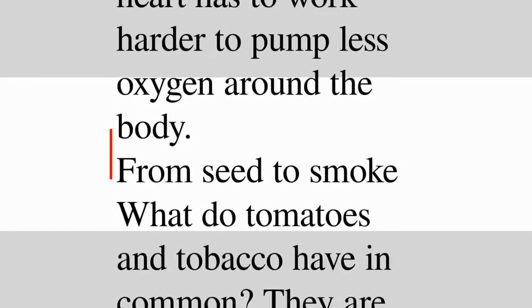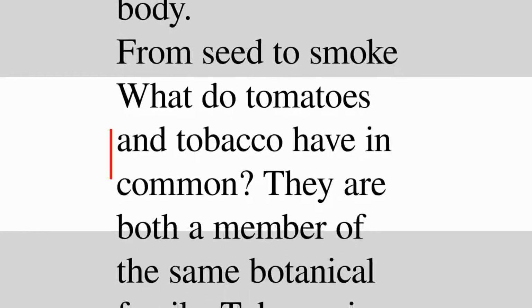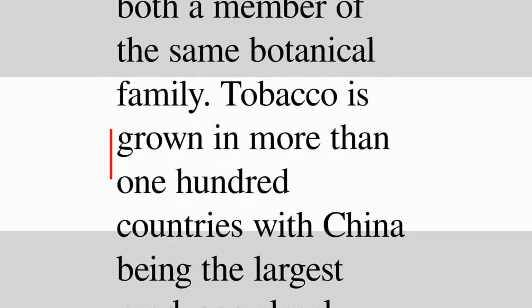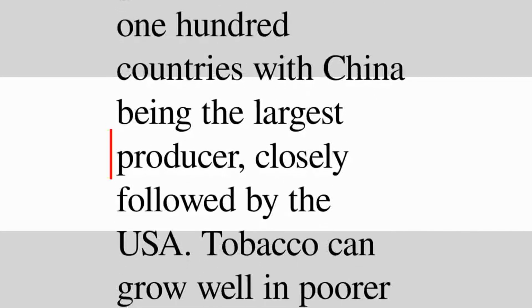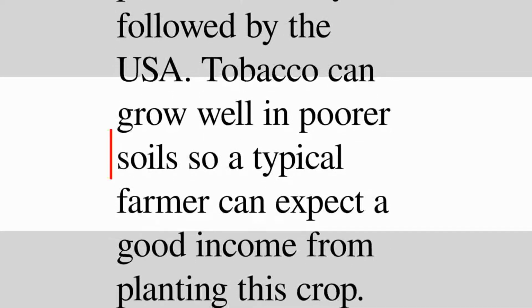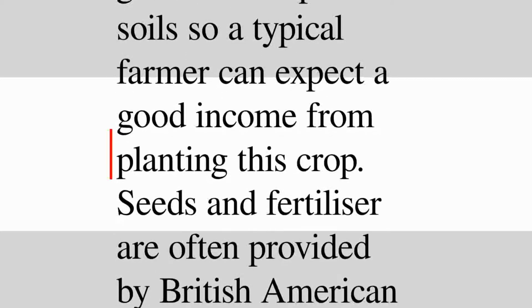From seed to smoke. What do tomatoes and tobacco have in common? They are both a member of the same botanical family. Tobacco is grown in more than 100 countries, with China being the largest producer, closely followed by the USA. Tobacco can grow well in poorer soils, so a typical farmer can expect a good income from planting this crop.